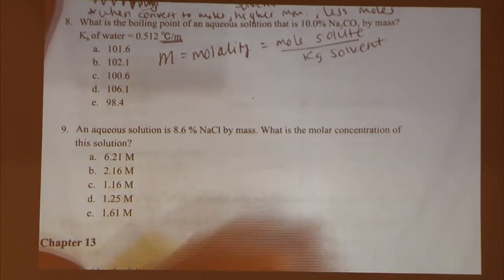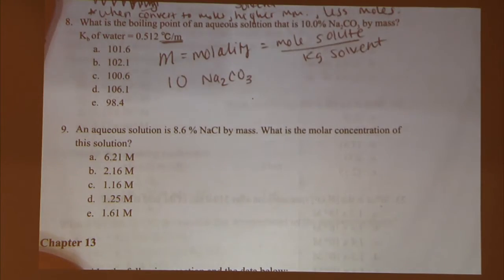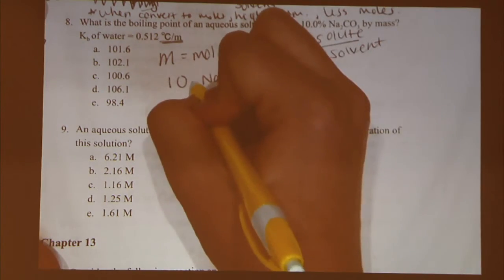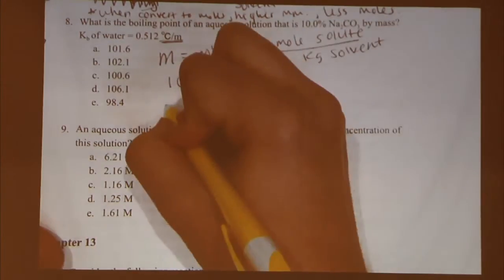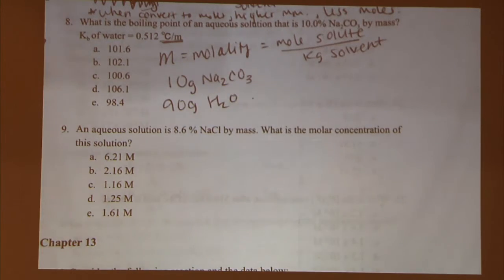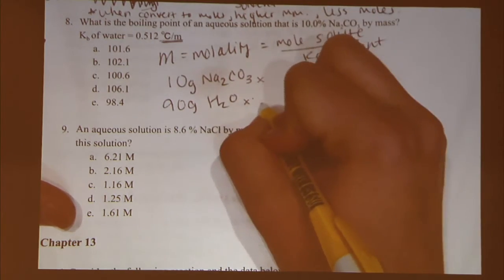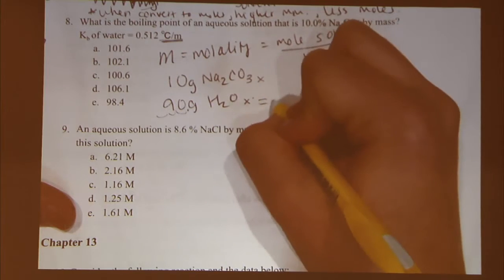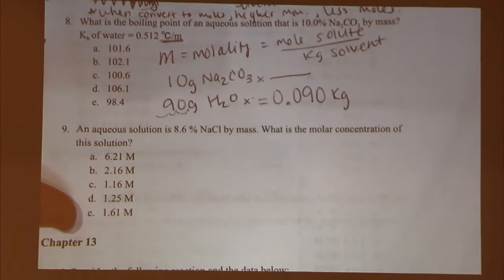Okay. So if our aqueous solution is 10% sodium carbonate by mass, what is the other 90%? H2O. If we look at 100 grams as 100%, we can say that we have 10 grams of the sodium carbonate and 90 grams of H2O. Then we can convert those to moles and kilograms respectively. So our sodium carbonate will be our solute and our H2O will be our solvent. If we convert water to kilograms and move the decimal place over 3 times, we get 0.090 kilograms.